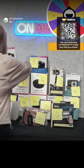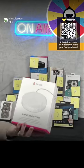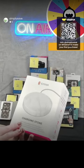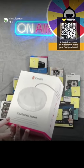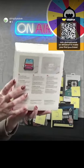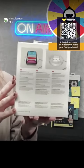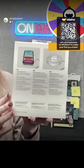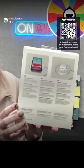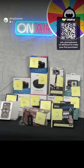Yes. Okay, yay. So tell them about this. This thing is so cool. This is the iNovo charging stone, genuine white marble, fast 10-watt wireless charger. I don't know if you've ever seen these. These go for a lot. They're heavy, and they're really beautiful to put on your desk. Actually, these are very nice. Beautiful gift. Hopefully they work really well. Congratulations. That was spin number 17.